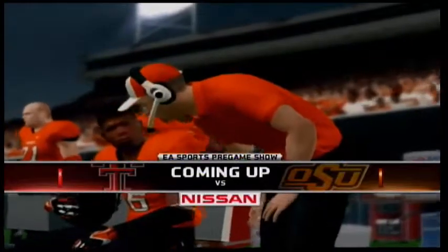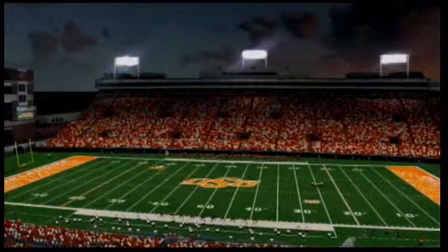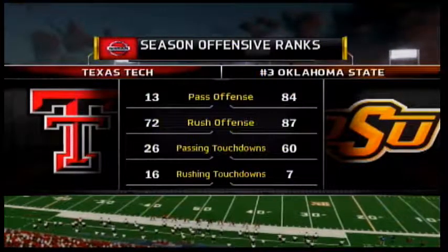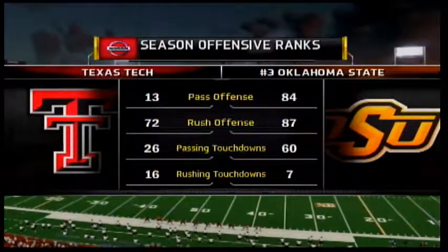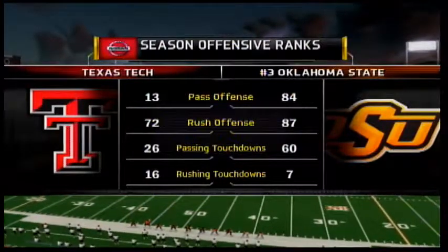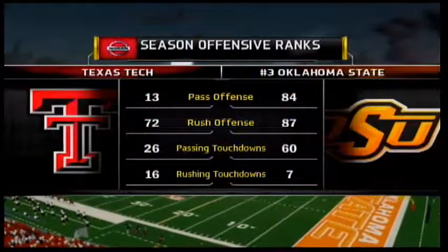Innovation that excites. The Red Raiders haven't only flirted with disaster, they've courted disaster, they've romanced disaster, they've married disaster, they've become one with disaster. So finally, now at rock bottom, there's only one way to go. Can they finally go up?